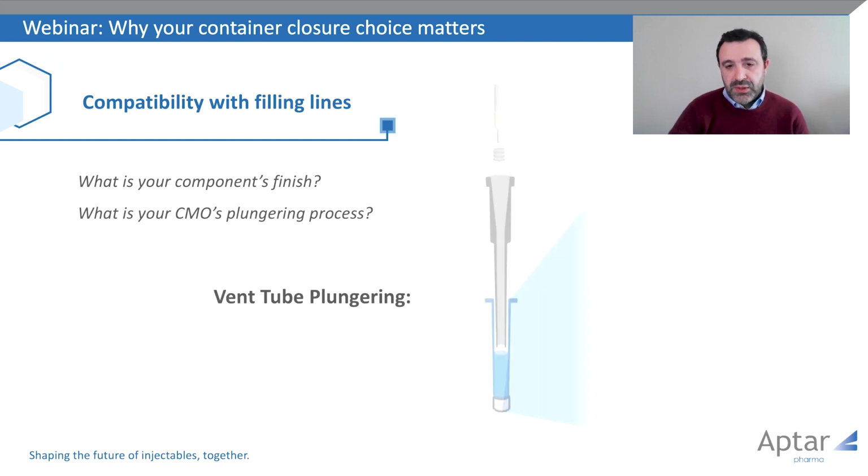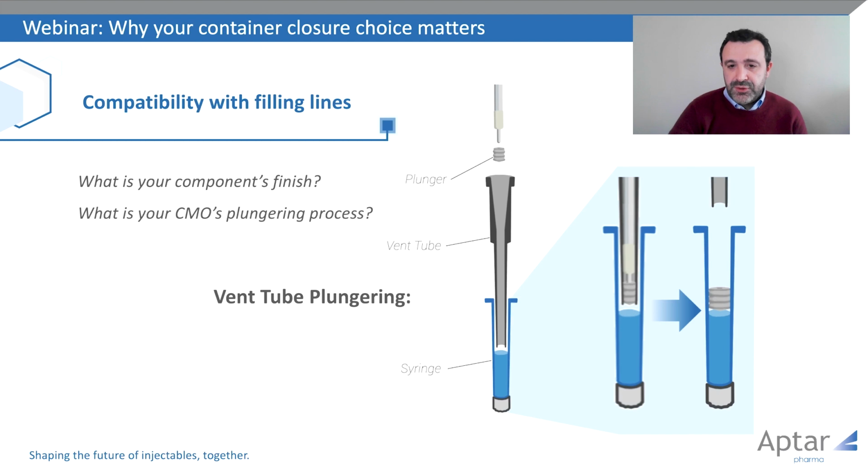So I will spend a little bit more time on pre-filled syringes today and start with the vent tube stoppering, which is probably the most common method when we are talking plunger insertion today. So how does it work, vent tube stoppering? The plunger is loaded into a tube, then compressed. The tube is then inserted into the pre-filled syringe, and the rod pushes the plunger out into the correct position. Then the plunger expands and it creates the seal.